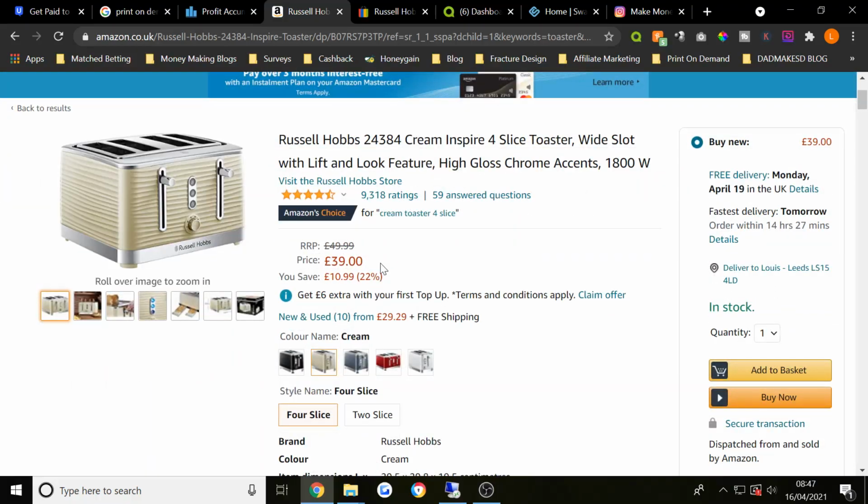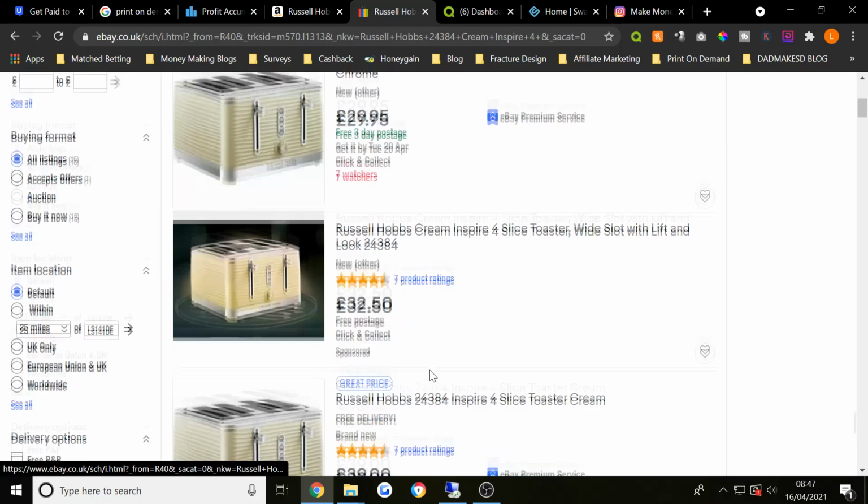Or if you really wanted to go into it, this is something I found in 30 seconds. You'll find that people on eBay sell things much higher than things on Amazon. I know it kind of goes against the rules and regulations of these, but you get my drift. So you look at this Russell Hobbs toaster, cream inspired 4-slice toaster, right? And this is $39.99. If you've got a Prime account as well, you'll get it delivered next day. And if you look at new and used, you got $29.29 plus free shipping, right?